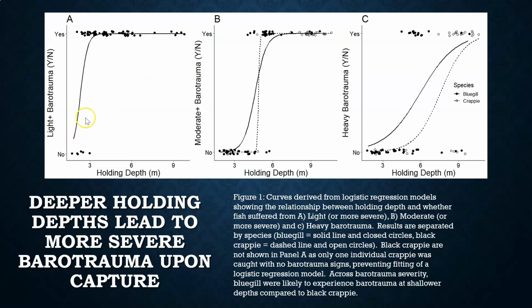And if you look, this one only has 1 line compared to the other 2, because these lines are comparing the 2 species, bluegill and crappie. We were only able to obtain 1 crappie that had no barotrauma in this study, so we could not fit a binary line for crappie in the light barotrauma plot.